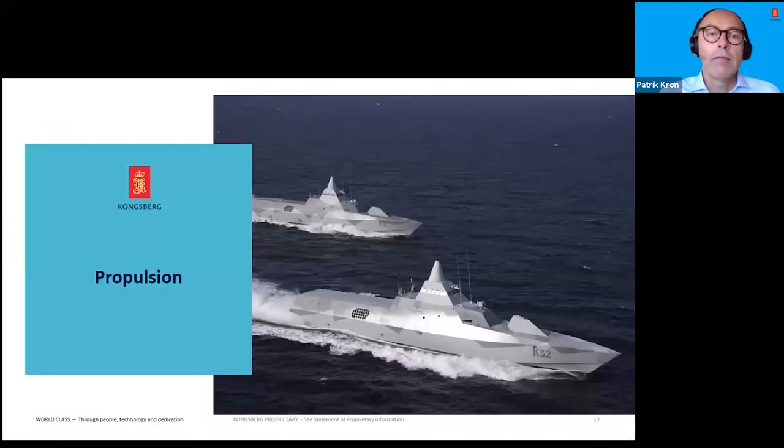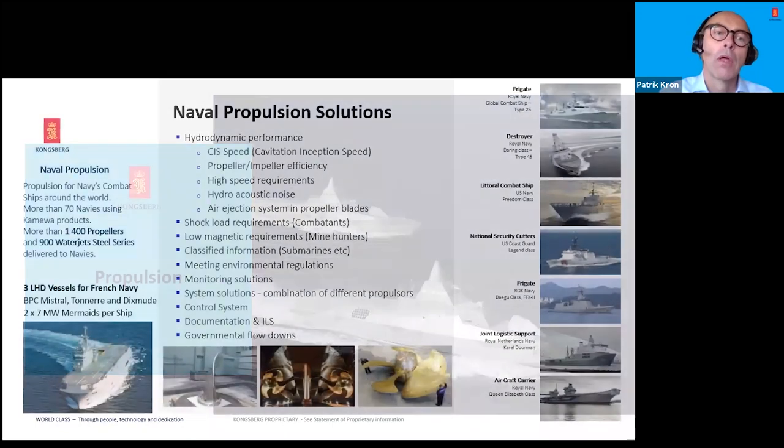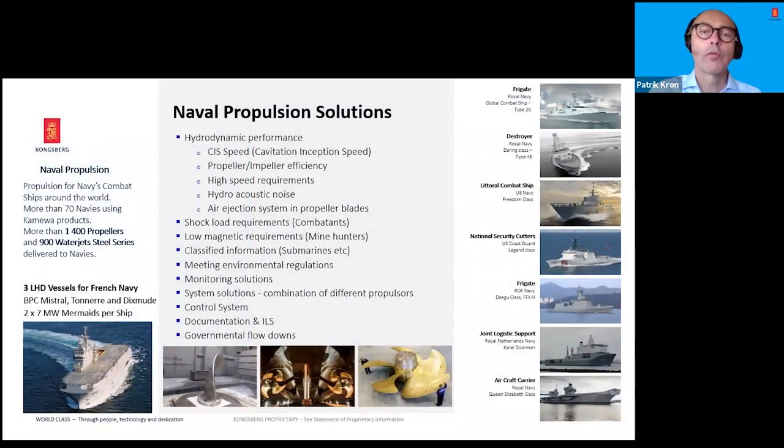With that slide, we leave marine robotics and naval sonars this time. It was very short, and there is more information available. Now we focus on propulsion. A one slide summary of Kongsberg propulsion for naval vessels. In the center position, a list of specific naval requirements to be addressed during design phase. To the right, a short high level reference list. And to the left, a historical summary of propulsion equipment deliveries.